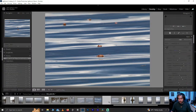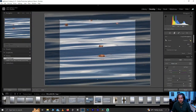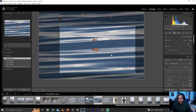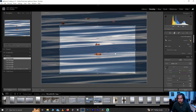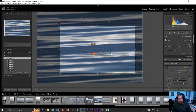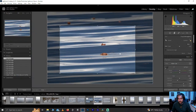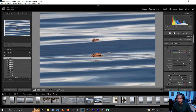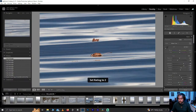I'm going to do a second version because I want to see what it looks like if I crop in just on these sleeves, so I just make it more about them. To the point that it almost feels mirrored. There's something gorgeous about that too. There really is. I'm going to set both of these as threes, and actually the second one I'm going to come back to so that it's a two.